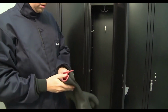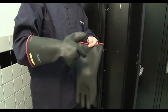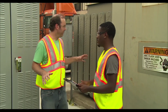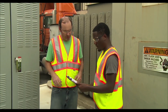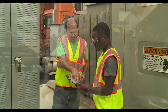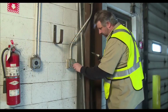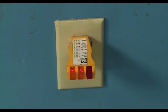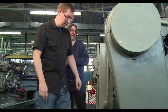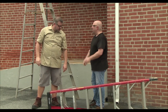Be sure to follow safe practices and wear appropriate PPE when working around electrical equipment. Learn to recognize special hazards like arc flash that are associated with using electricity in certain environments. Electricity can be hazardous, but now that you understand how it works and the safe practices you should use to avoid those hazards, you can help ensure that you go home injury-free at the end of every day.